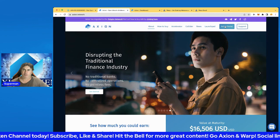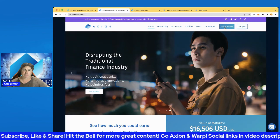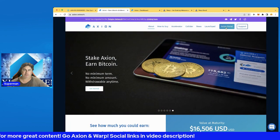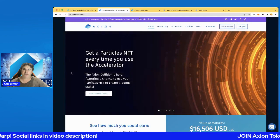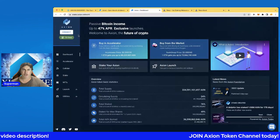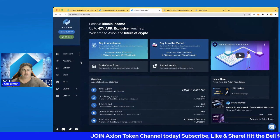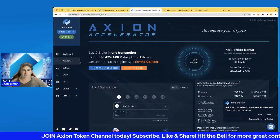So very exciting. And we're going to jump onto, if you want to get onto the platform and buy and stake there, get all the rewards through the accelerator. It's a much better benefit than through the sushi swap, unless you're speculating. So if we click the AXION portal, it's going to take us to the dashboard. You can just connect your wallet with MetaMask and of course add your address there, and then you can go through the accelerator. This is the main page.